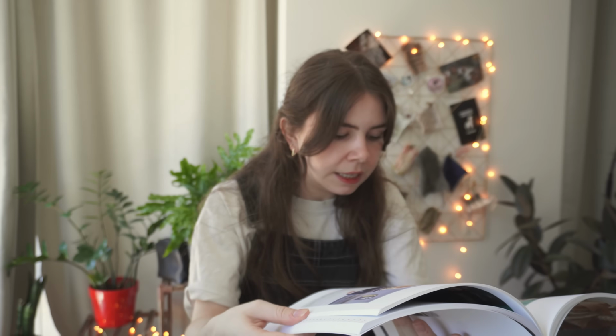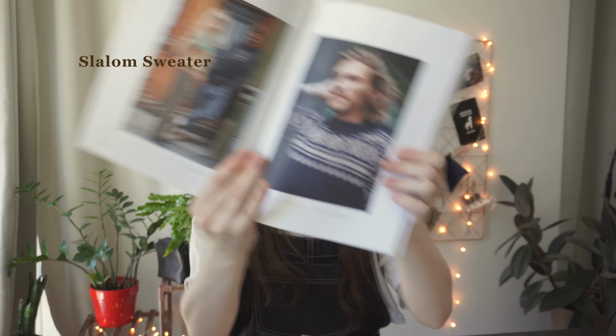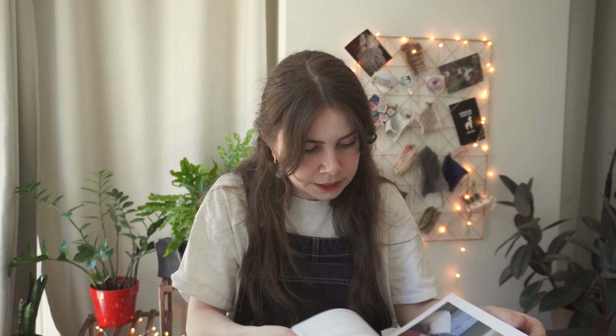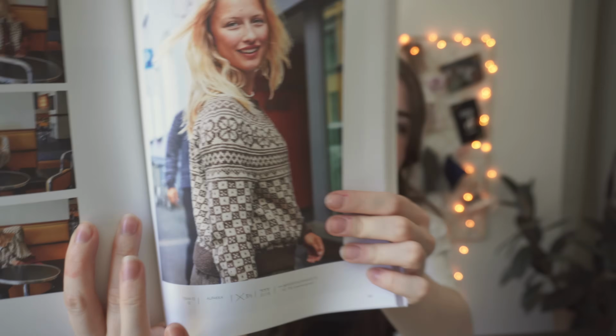That one is the Anna Genser. Oh, this one is also beautiful. The Slalom Herregenser for men. I don't think they have this one for women in this book, but it is beautiful. The most beautiful of all, which I think for both men and women, is, where are you? I just saw you. It's the one on the cover. It's this one. This is the Beauvertin Dame Kofte.